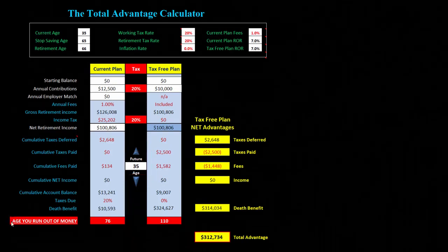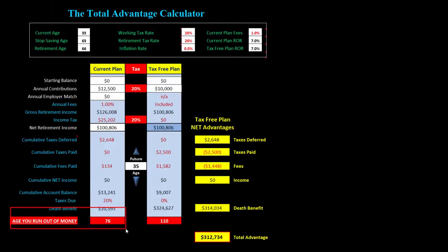At the bottom of the screen, you're going to see where the money runs out of the 401k or qualified plan and when the money would run out potentially in the IUL. We only put in 110 because a lot of people just don't think they're going to live past 110, even though we know it could go all the way out to age 120.